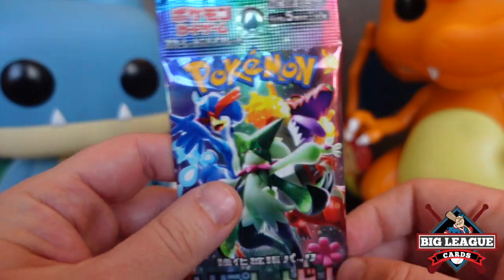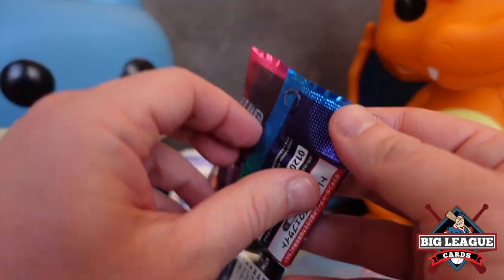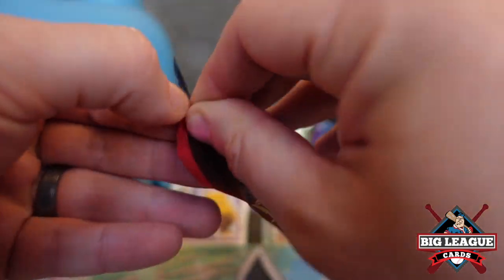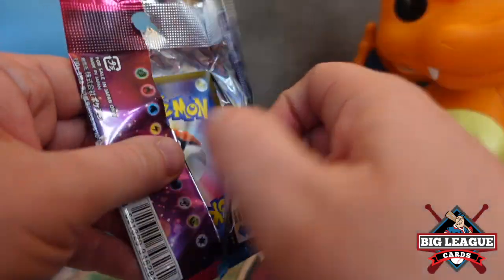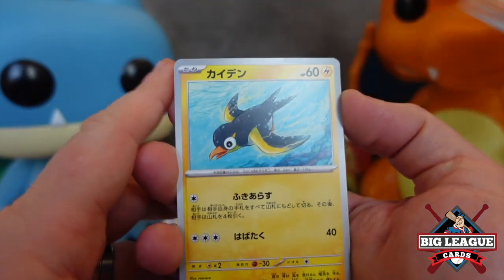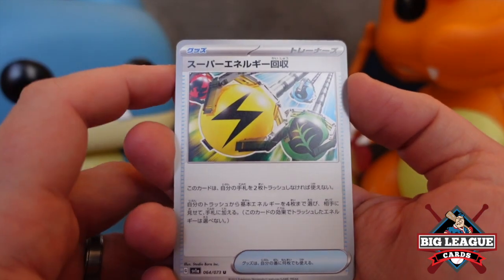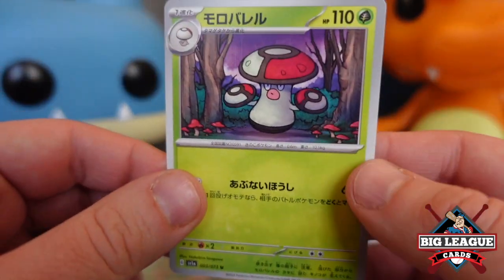Seen these all over the place online, so really excited to take a look at these. Let's open this one up. And one of the things that's really interesting about the Japanese packs compared to the American packs is the amount of cards you get. So if you notice on these Japanese packs that you see right here, you're not getting a ton of cards. But let's take a look at what we get. Here we are. Can we get a pull? Get a trainer card into that guy, who I don't know who he is.